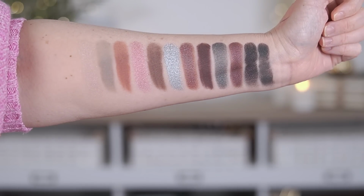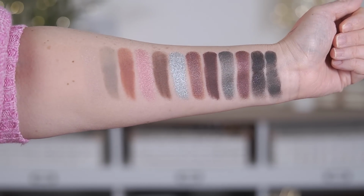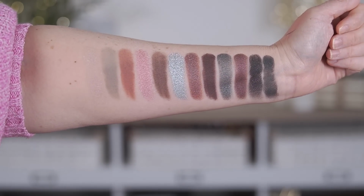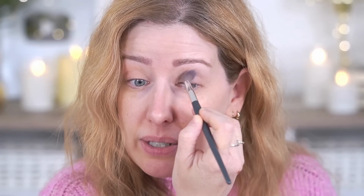So I tend to focus on lighter colors in my day-to-day life, but when I do want more of that smoky vibe, this palette is absolutely perfect. So I'm gonna start out with the shade Sus, which is this one right up here. It's a really light gray, so I'm just gonna start applying this right into my crease and blending up toward the brow bone. I really think this gray is perfect.